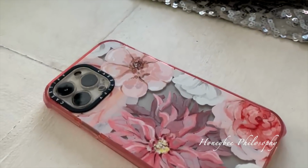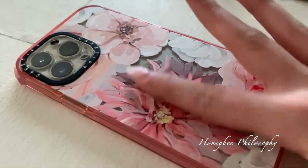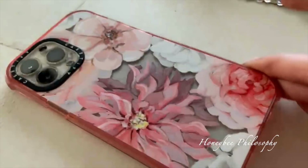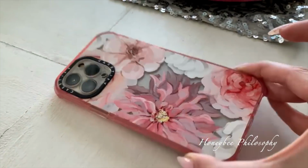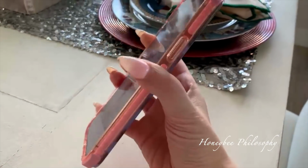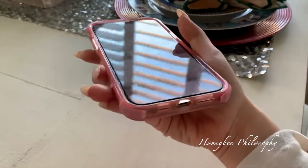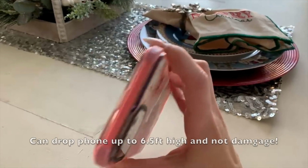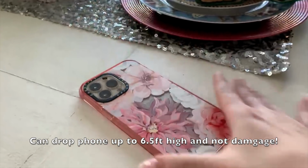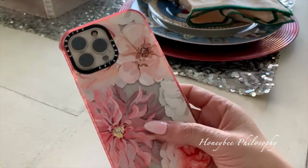So I came to grab Chris's phone so I could show you guys the case a little bit better and in a little more detail because it does have almost like an overlay on it that makes it look like it's painted. I think it's such a pretty case, but the best part about it is it protects my phone, and that's what I wanted it for, to absorb any damage. There are all these rubber pieces on the outside to help with absorbing some of that shock if it drops. And I'll put some more specifics here because I'm forgetting the exact amount of feet you can drop it from and it'll be fine.